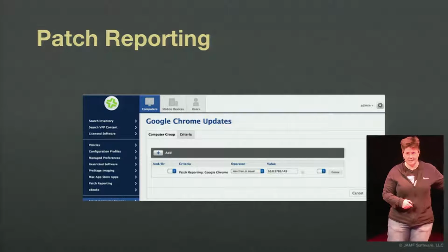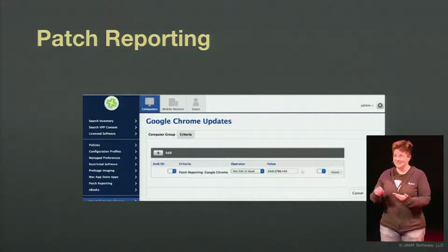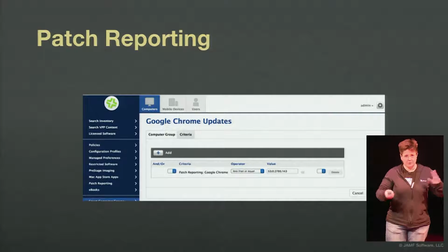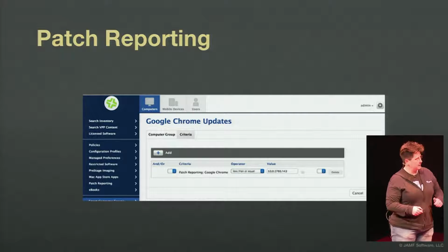Everybody's still in the smart group to say, yeah, but I don't have the latest. But we don't have the latest available yet. So that's why the logic won't let you, in a smart group, say, for example, for a targeting policy, get everybody to the latest version.